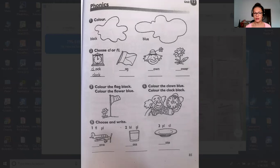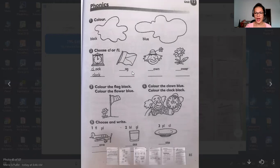So number one, already done for you, it says clock. See the picture? It's a picture of a clock. And what does it start with? Cl. Okay. Clock. Great. Now, once you've done that, I want you to also write the word down below. What is this one? Flag. Going on to the next one. Clown. And the next one, flower. Okay, now after you've done that, I would like you to write all the words down once again to make sure that you've got it nice and clear.